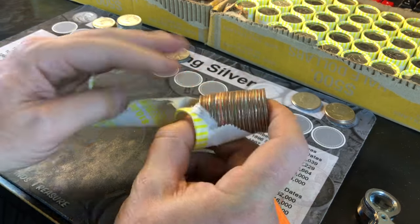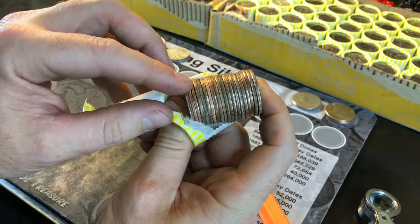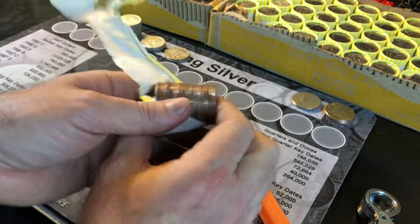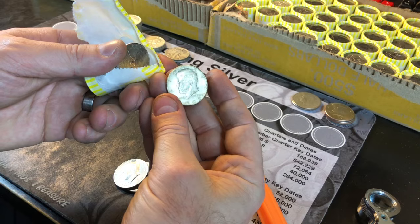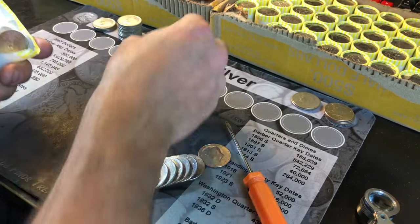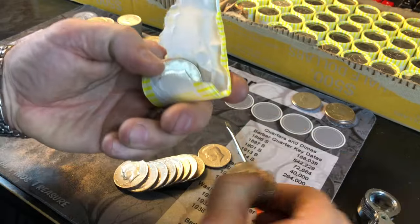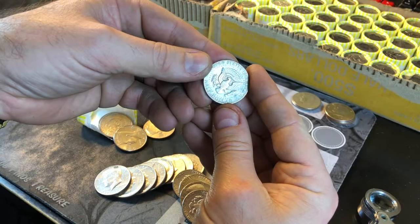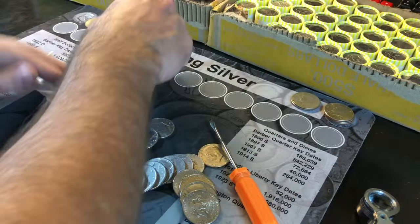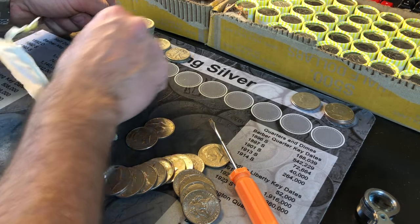And holy cow. We've got a 40 percenter and something that looks really worn. 1965 again. And it's just a worn 1964. I'll take it though, another 90 percenter. Actually, we're going to put these down below so we know how we stack up compared to the other box.